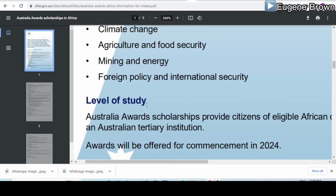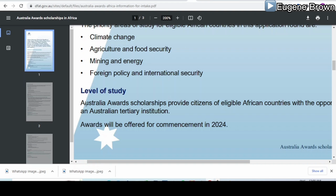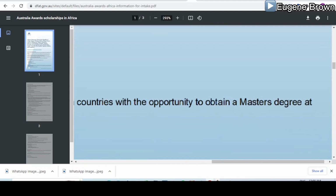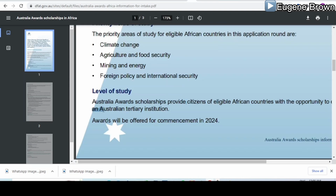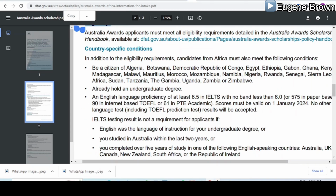And for Africa, you can see the level of study, and right here it is written Australian Award Scholarship provides citizens of eligible African countries with the opportunity to obtain a master's degree at an Australian tertiary institution. And you can also see the eligibility criteria specific to Africans, and just go through it. They are quite similar to what we've already taken a look at. So you must already have an undergraduate degree, and you have to be from any of these countries listed out here.